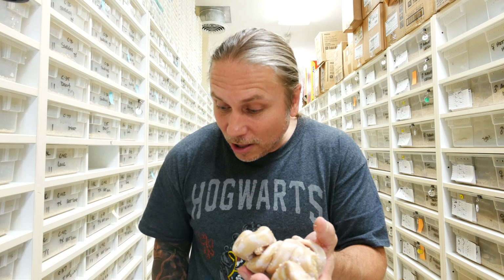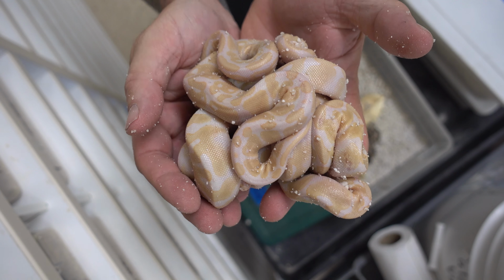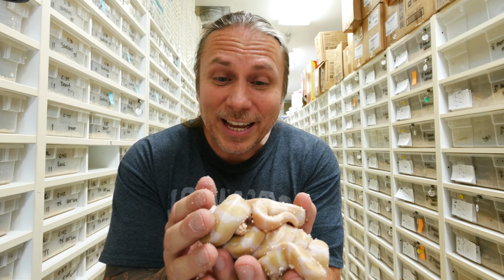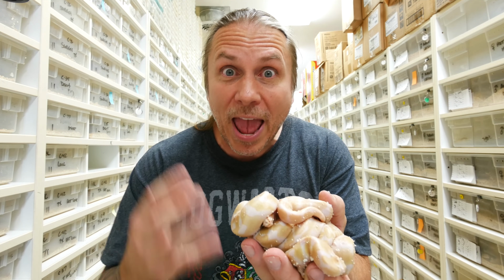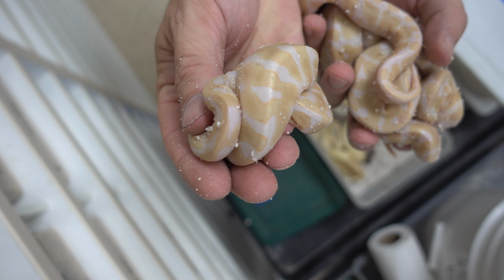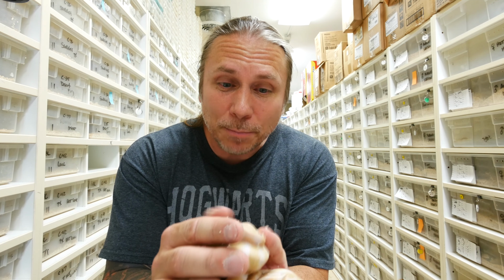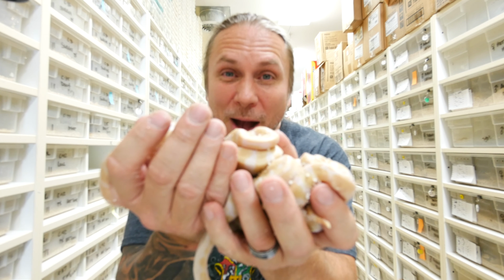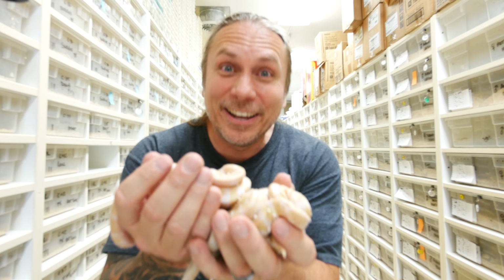But what happened in this clutch was that there were 7 eggs. I got 5 albinos or Candinos. And what's even more crazy is a bunch of them, if not all of them, happen to be Enchi. This one here is a perfect example. This is definitely an Enchi albino and possibly an Enchi Candino, which an Enchi Candino would be absolutely incredible. But what a beautiful pile of snakes here. This one I killed the odds on.